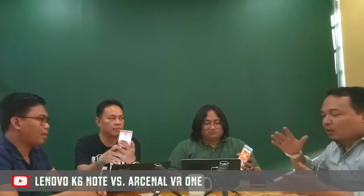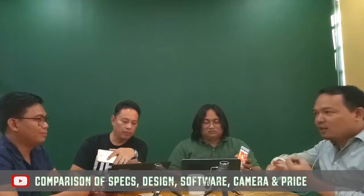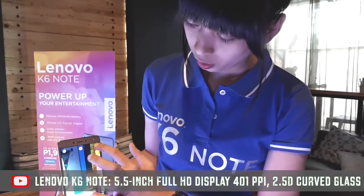So, according sa format ng ating comparison, mag-umpisa tayo sa specs, design, camera, software, and then price. So, umpisa na tayo kay Bam. Ano ang pagmamalaki nitong Lenovo K6 Note, Mr. Bam Amor? So, the K6 Note features a 5.5-inch full HD with wide angle.